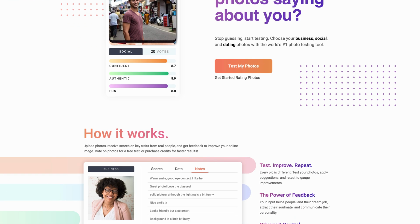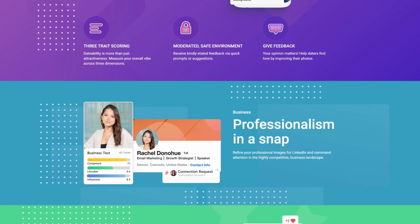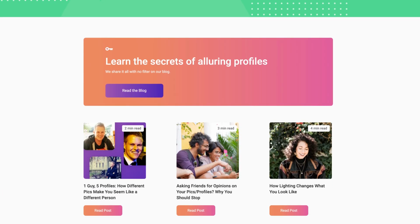Now, if you're not sure about your photo, then there's this awesome tool that you can use to get a sense of how other people view you based on your profile picture. It's called Photo Feeler, and how it works is you upload your photos and then other real people will rate your photos based on key traits like competency, influence, likability, trustworthiness, etc.